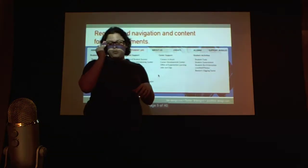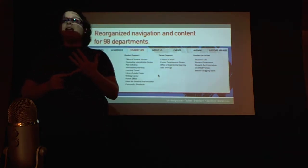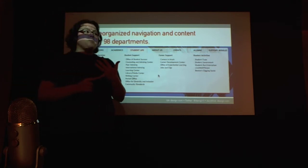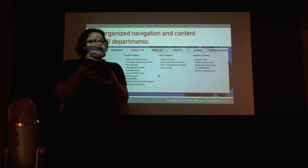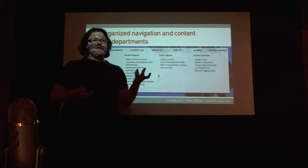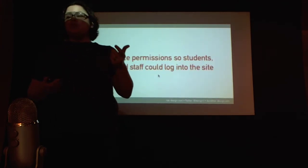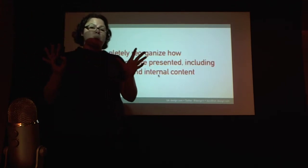So during that process, we ended up having to reorganize the content and the navigation for 98 different departments around the university, which involved basically understanding all of the different content that the departments actually owned and realizing that the structure that had been built for how we deal with departments was completely inadequate for managing all of this information. So we had to completely re-architect that. We also had to reorganize permissions so that students, faculty, and staff could log into the site. Completely reorganize how departments are presented.